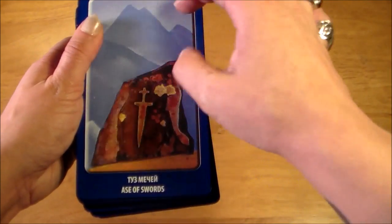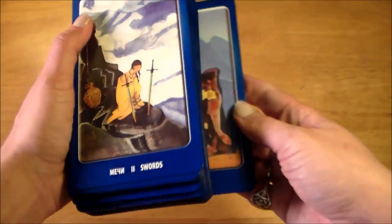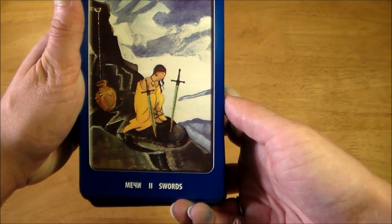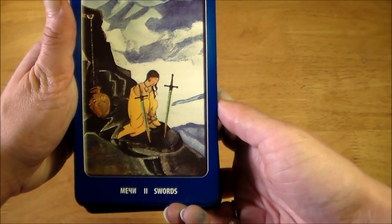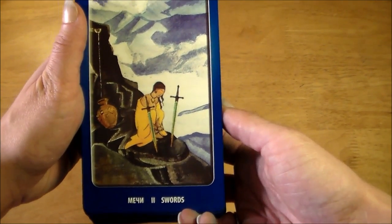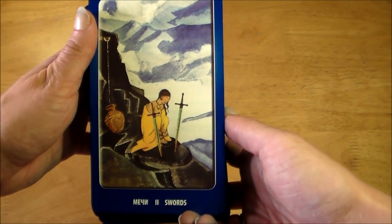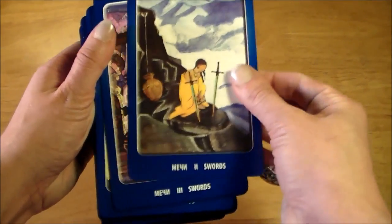You'll see, I think you can kind of tell sometimes they're added onto the image here. Like this one has those different swords. I think that might be added there. I don't know, it'd be fun to go look up all these paintings and see what's different. That's your Two of Swords though, isn't that great? Lost in thought.